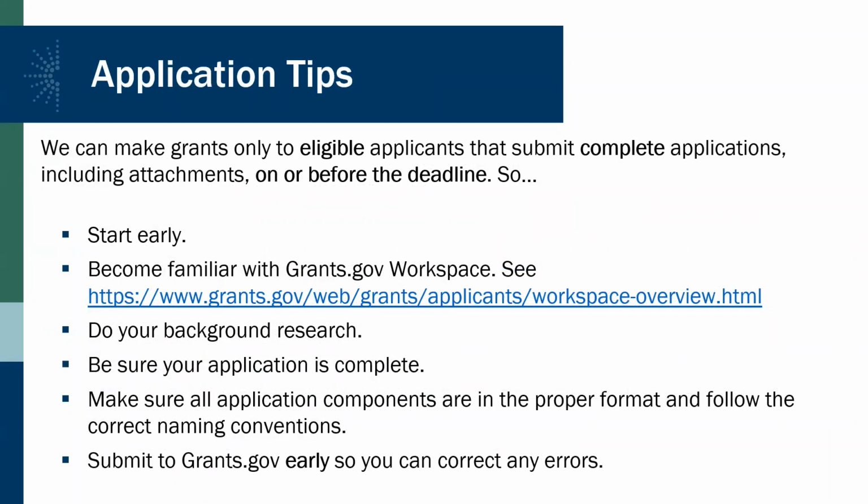We can only make grants to eligible applicants that submit complete applications, including attachments, on or before the deadline. So here are some tips to help you do just that. First, start early. You've already done that by participating in this webinar. Become familiar with grants.gov's workspace. It has many good features, including upfront validation, which allows you to correct errors prior to submission, and the opportunity to collaborate with others in creating your application. Consider starting with the workspace overview and check out the tutorials.